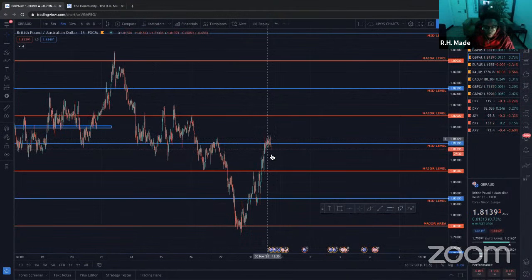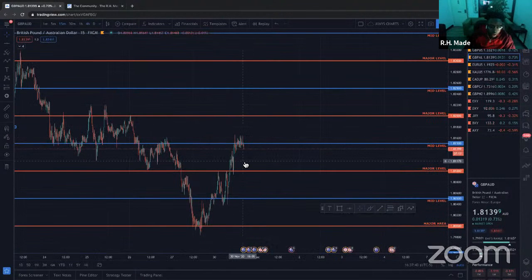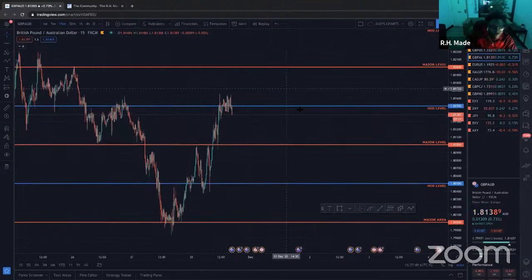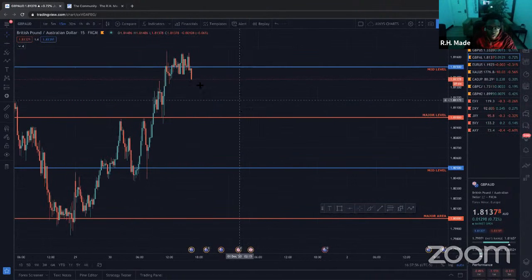GA is on an uptrend right now, even though overall it's on a downtrend. Currently, it's on an uptrend, so it's on a 15-minute. Let me see. All right, bet. So it's just chilling on this mid-level right here. So what I'm thinking for tonight is tank all the way down to the major level.